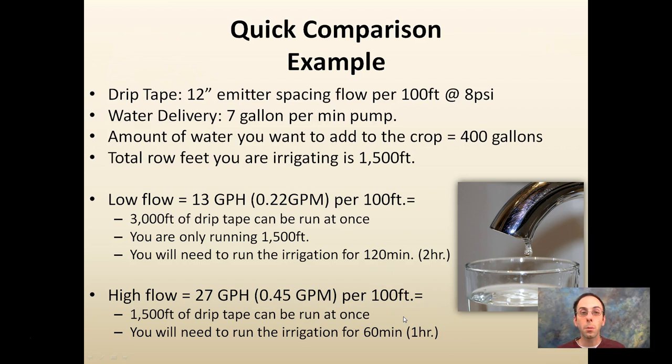A lot of companies are very willing to help you out. And while the math may look scary initially, once you dive into the numbers, you can always pause the video and look at it in more detail. It's really not that bad.